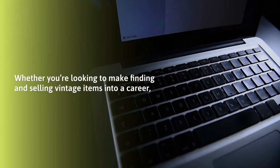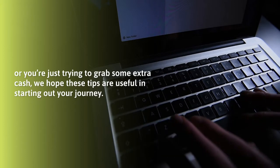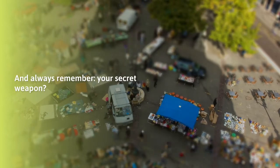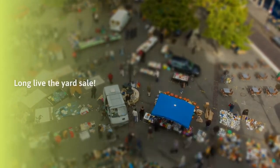Whether you're looking to make finding and selling vintage items into a career or just trying to grab some extra cash, we hope these tips are useful in starting out your journey. And always remember, your secret weapon? Taking advantage of yard sales, of course. Long live the yard sale!